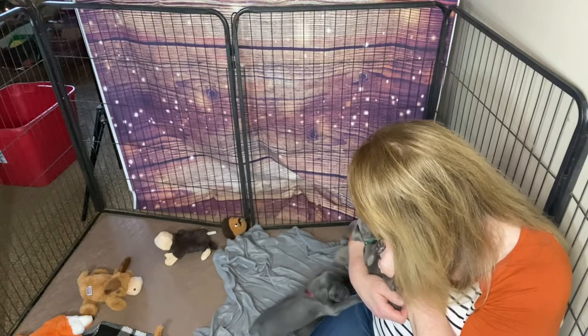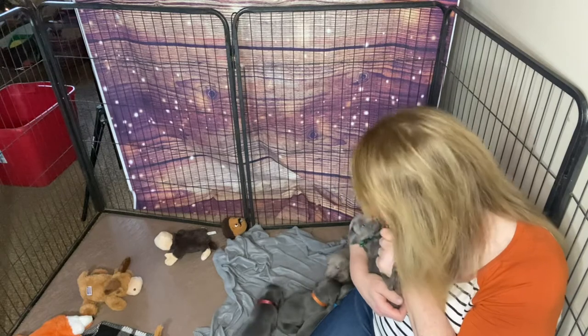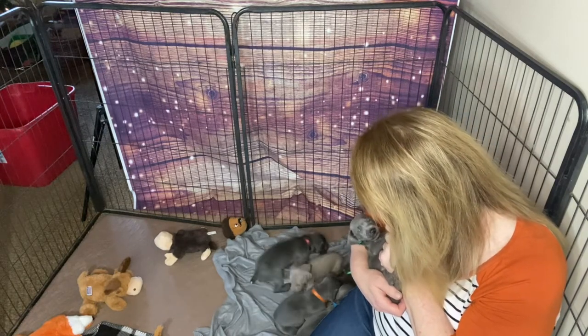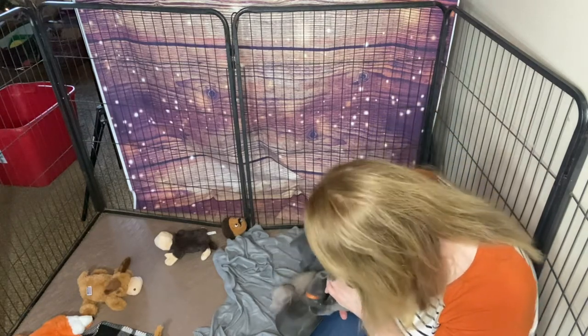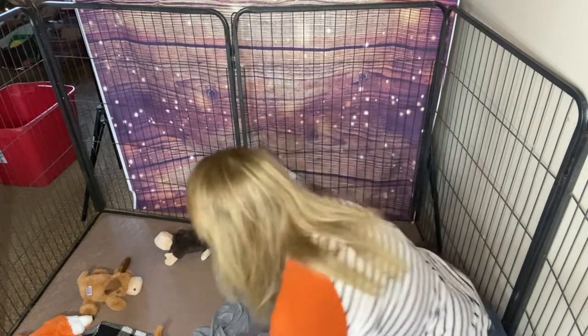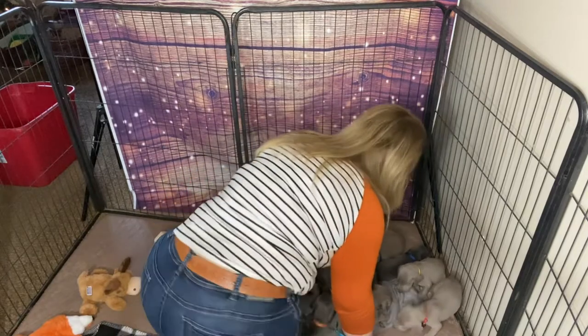Yes. Oh, are you getting me? Are you getting mommy? Yeah. Oh, what a cutie. Yes. Oh, you're so cute. All right. So, I'm going to go on this side so you can see them better since they've all got behind me.